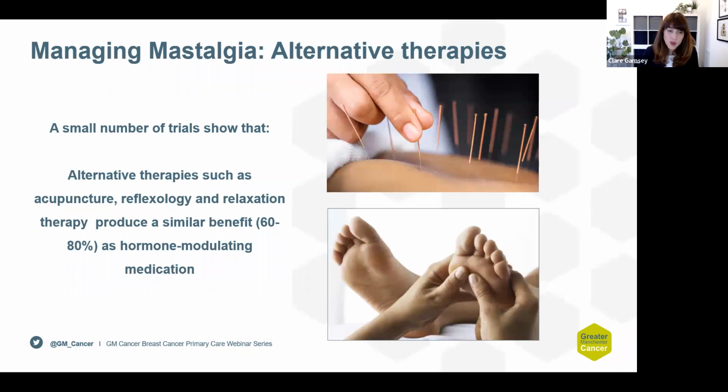What we do know is alternative therapies seem to produce a similar benefit as these hormone modulating medications, suggesting that there might be a placebo effect. I don't promote these alternative therapies in clinic, but certainly if a woman is interested in them, I don't dissuade her either.